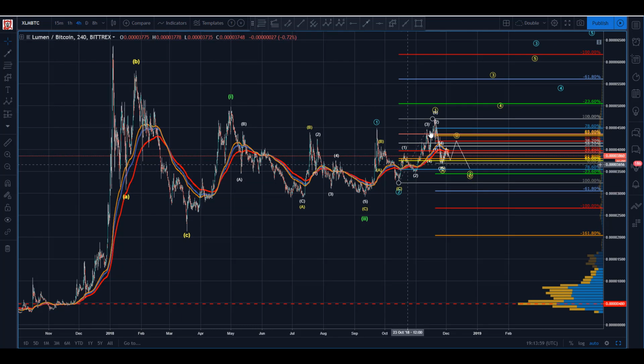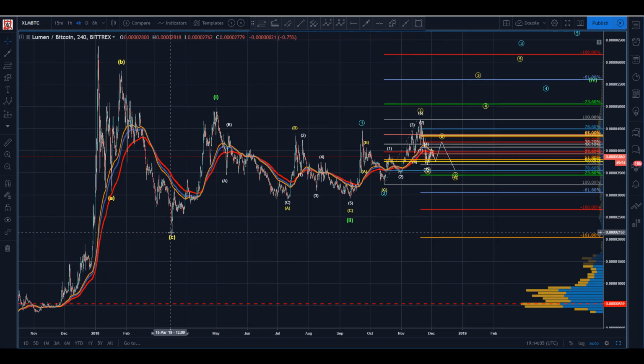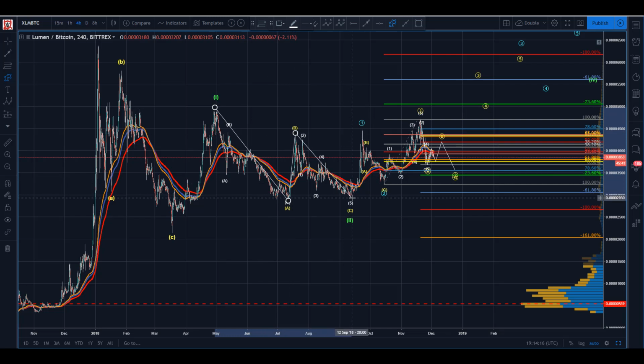so could this just be an ABC that's finishing here? Well, that looks... So how would that fit in terms? So first question is, you've got to make some assumptions here. If that's 1, this is a clean 5. Now this is a long one, and it works. There's an AB and there's a C.